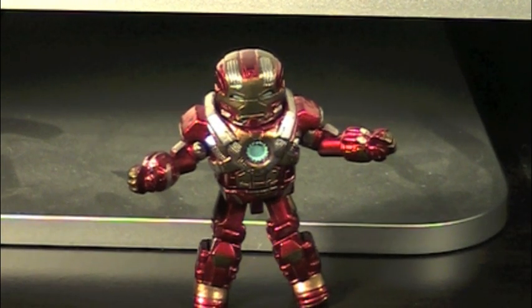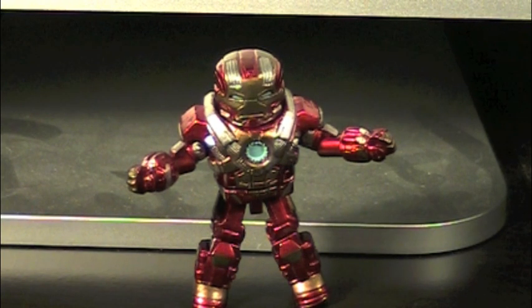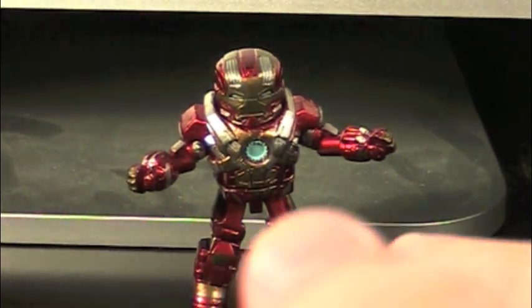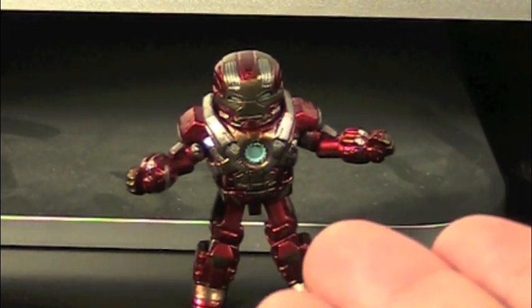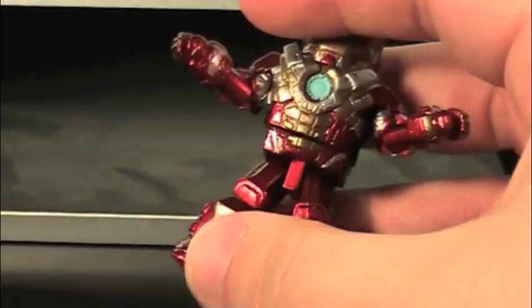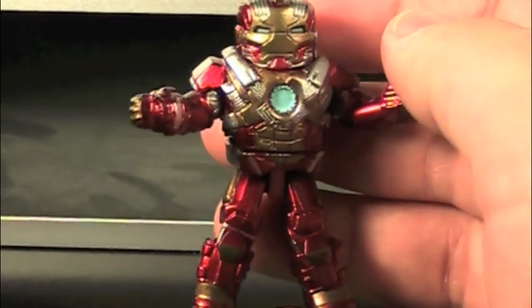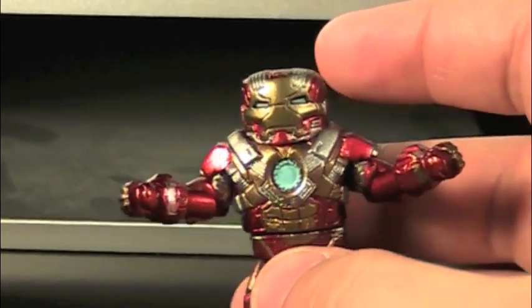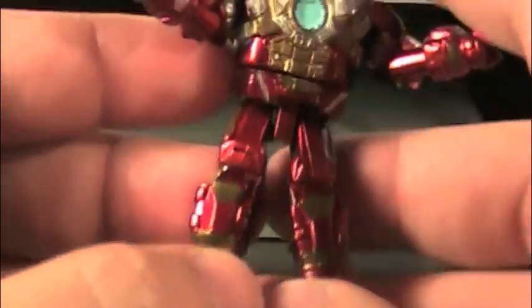So here we have the Heartbreaker Iron Man, and this has got to be my favorite Iron Man armor out of the whole Iron Man 3 line. In the movie you see him as the leader of the Iron Man army. I don't exactly remember if he ever uses it specifically, but it's there and it looks so cool. Personally, I would have loved to see this being worn by him in the final battle because it's so amazing. It's like this huge upgraded super duper hyper mega Iron Man. There's actually a Lego of him, which is cool, but this is just amazing.